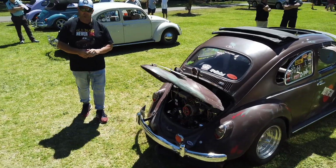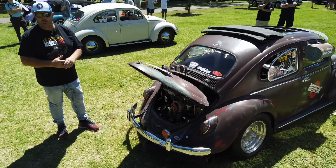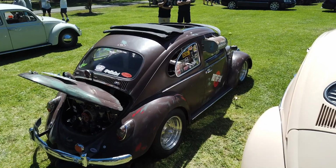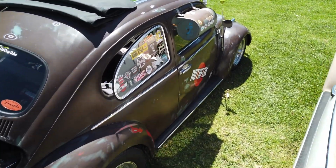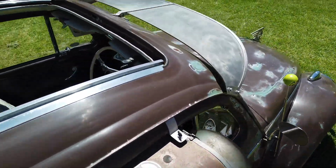I haven't got the time to play around with cars with too many kids, so I wanted to buy a car that I didn't have to work on. What's this thing on the window? That's my air conditioner. It's called a swamp cooler or a thermidor. This one's a 12 volt one.